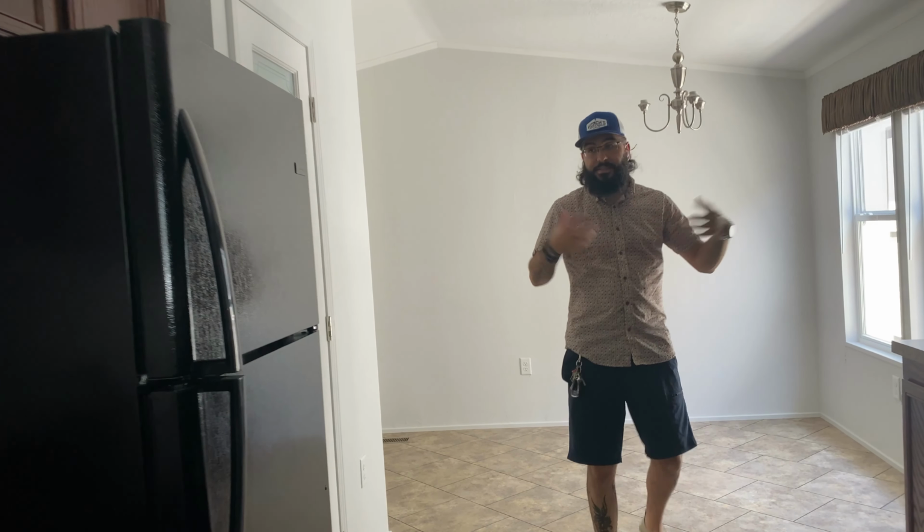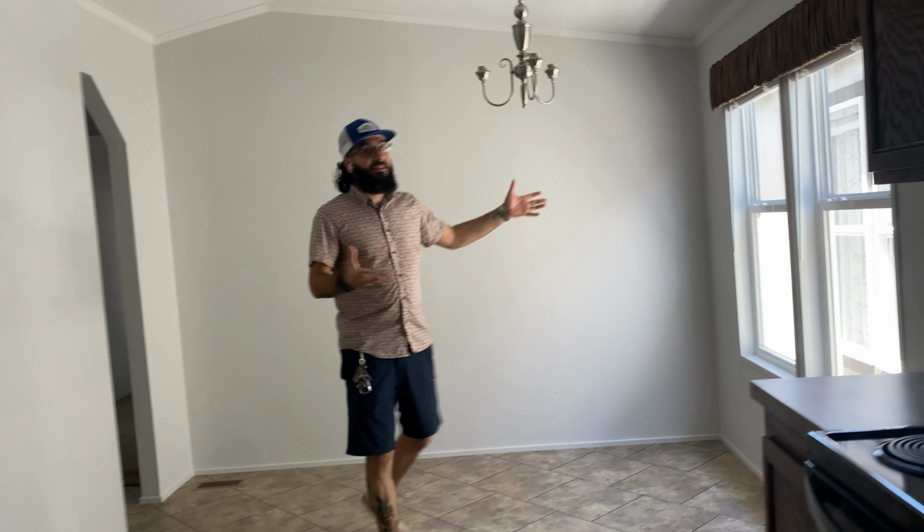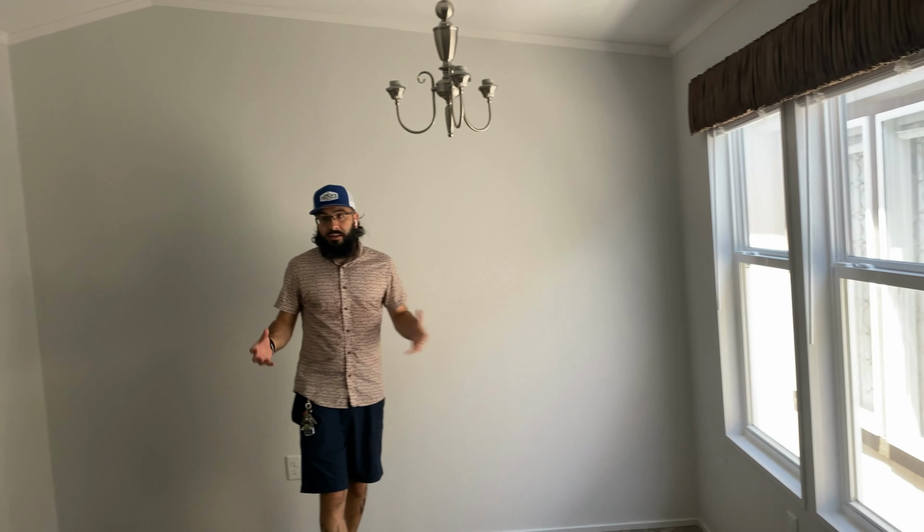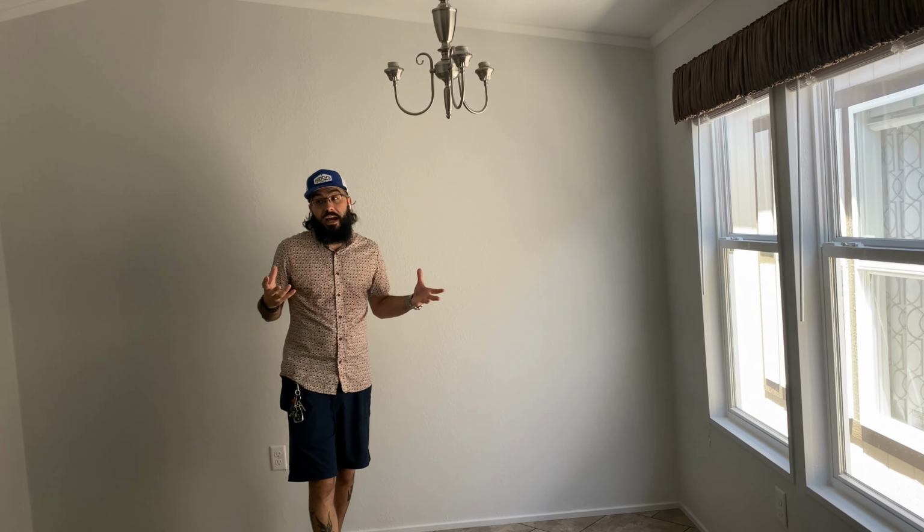So come on in, like you said, tons of cabinets. Look at this awesome little breakfast nook, y'all. Tons of natural light coming in the house. Little chandelier to put your table right here. So not only are you going to have a huge living room, you're going to have somewhere that you can separate and have an actual dining space.